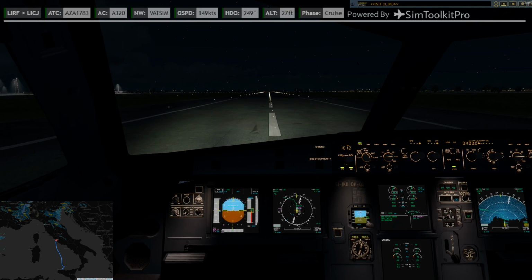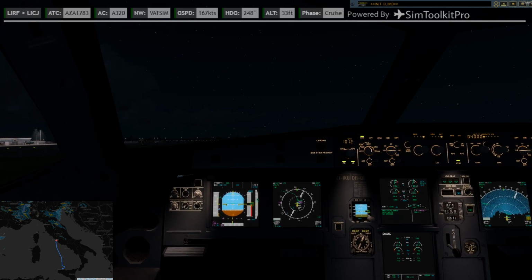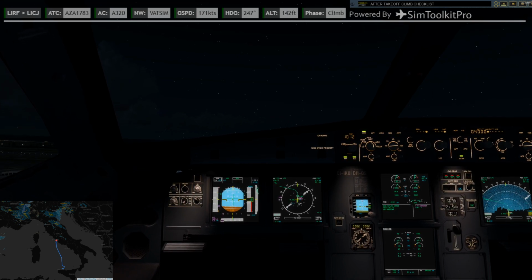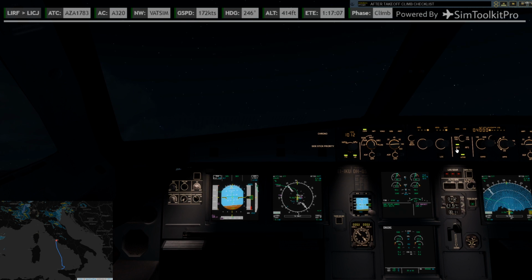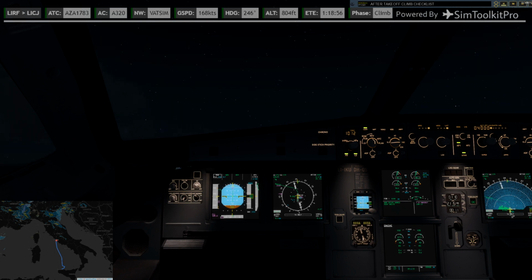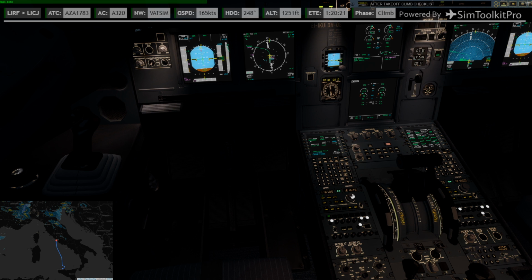V1, rotate. Positive climb. Gear up. Alitalia 1783, contact Roma radar 125.5. 125.5 for Alitalia 1783, grazie, buonasera. Flap 0. Speed checked. Flaps 0.